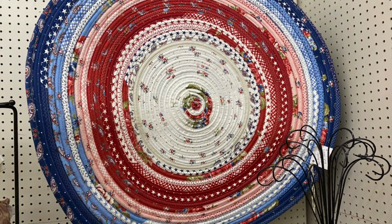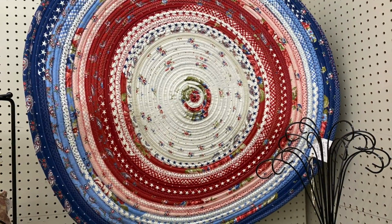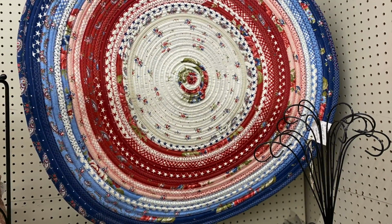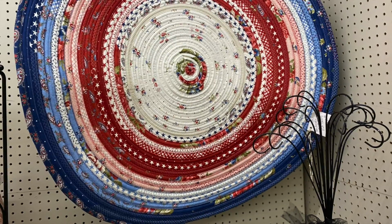Then this was a handmade rug. And I would say that took a lot of time and effort to make that. It was really pretty. I liked the colors, the way they were blended there.